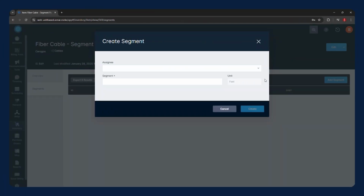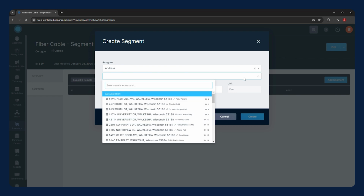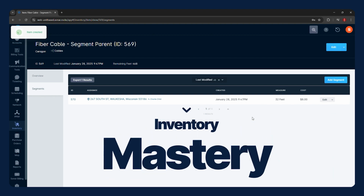Let's start with the basics. Our system allows you to record every detail of your cable or fiber inventory. Batch numbers, lengths, and installation locations, right down to the last meter or foot. Imagine the power of knowing exactly where your assets are deployed, being prepared for recalls, and handling audits seamlessly. This isn't just inventory tracking, it's inventory mastery.